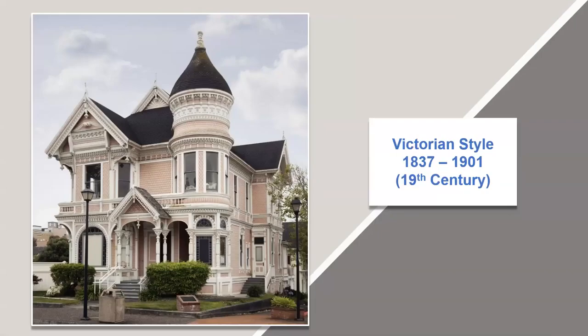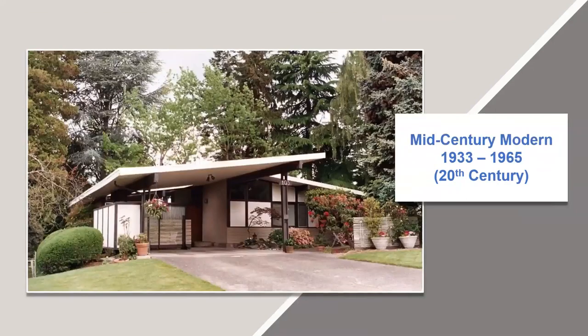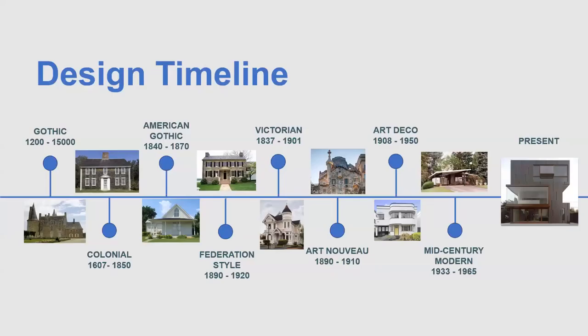And we'll also look at Victorian style architecture, and from Art Deco to mid-century modern to current contemporary styling today. Keep in mind, it was how people during those eras envisioned themselves living and what was technologically capable for building homes, leading to the differing styles and decorative hardware or decorative art.